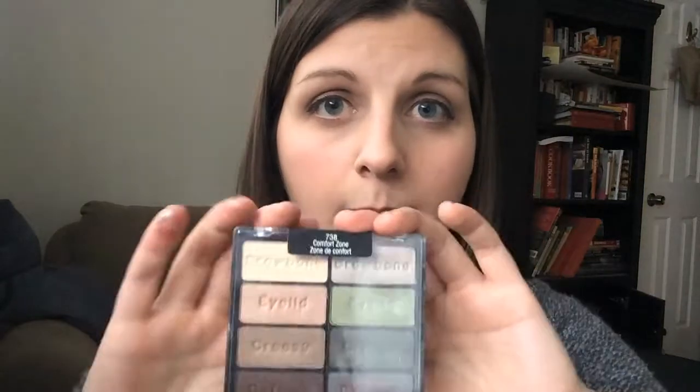And finally we have the last color, and this is the only drugstore shadow I put in my Perfect palette. Not because I hate drugstore shadows. I do prefer high-end, but I just don't have any. All the drugstore shadows I have are Color Tattoos, and I have a couple of Infallible shadows from L'Oreal, and those don't really go in a palette. This is actually the only drugstore eyeshadow I think I have right now, and I just bought it last week. So this is the Wet n Wild Comfort Zone palette.